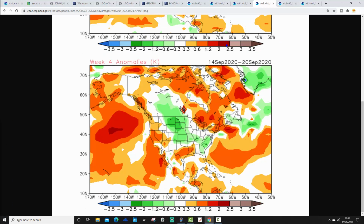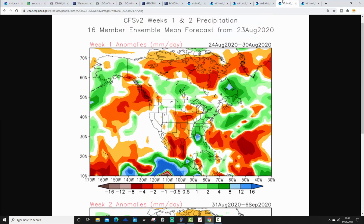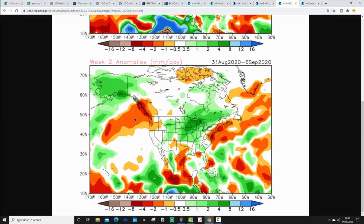And then week 4, which is the 14th to 20th of September. Again, rather cool on average through those central states. Hotter than average in the east and also in the west and also in the northeast. Precipitation wise, finally, looks a bit wetter than average on the east side of the states for the coming week. That's going to be related to Laura, of course, and also potentially Marco down here. These central states looking rather hotter, and hotter in the northwest as well.